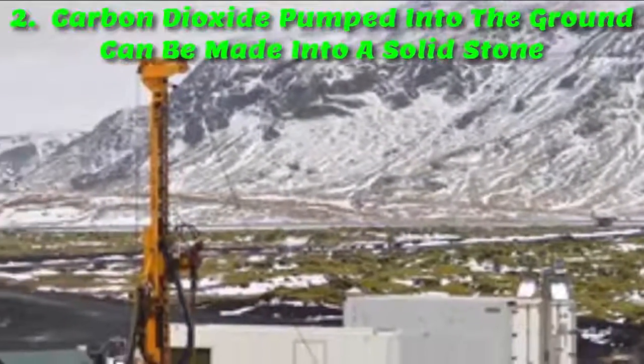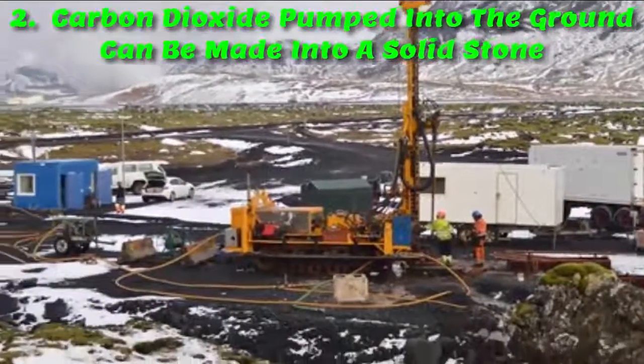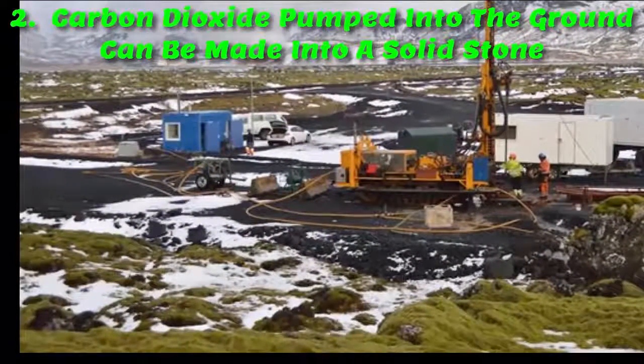The result is carbon capture into a rock that could be stored underground or even used as a building material, so that the captured CO2 never re-enters the atmosphere.